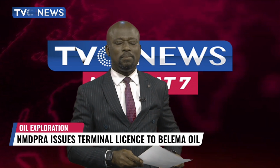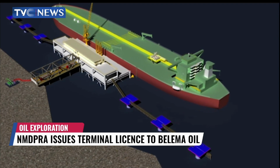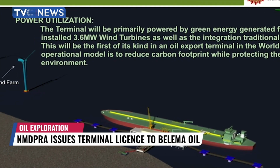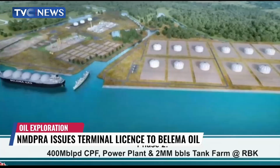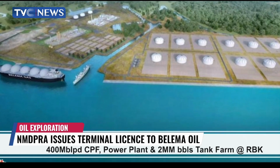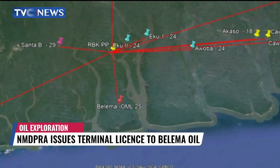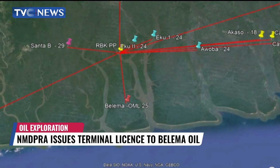Details in this report. The Belema Sweet Export Terminal is situated at Kula Kingdom, Rivers State, with the export loading terminal positioned 6 kilometers north of the estuary and 16 kilometers south of the Robert Kiri production platform. The terminal project, being the first hybrid crude oil export terminal in the world, is a swamp-based crude export terminal with good proximity to the Atlantic Ocean via the San Bartolomeo River for ease of takeoff.